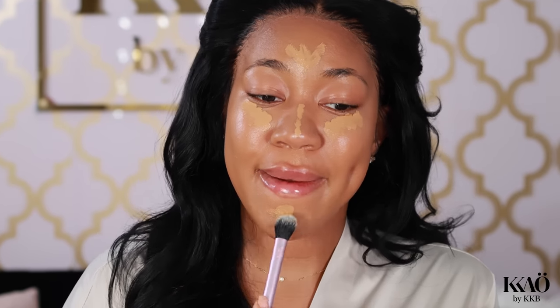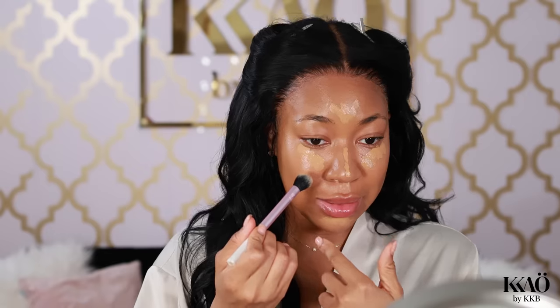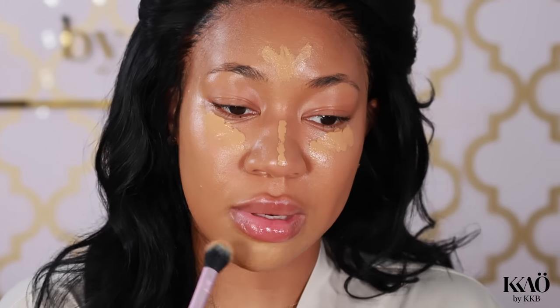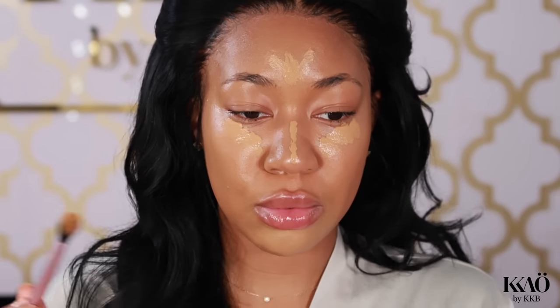So now I'm gonna blend it out with my Real Techniques brush. Ooh, I have like a million of them because I'm obsessed. So how you do this is you wanna just pat. And you wanna start patting where the line ends. So for example, I would start here where the concealer ends, you understand? I'm just gonna pat the edges first. And then when you've done that, you can just go in the center and really ensure that it's blended out nicely, okay? Cool.